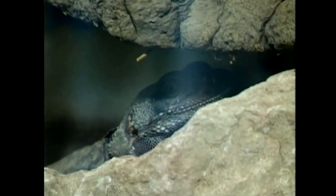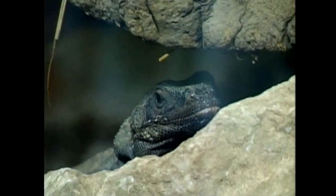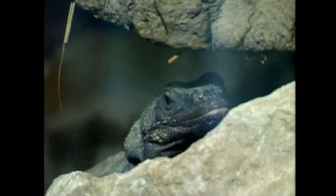Now he has a defense mechanism. Let's say a coyote wants to eat one of these little lizards, and they do try to eat these lizards. He will run into a crack in the rocks, and he expands his body kind of like a blowfish. He will blow his body up, and he's now stuck in there, and they can't get him out. There's no way to pull it out of there. It just kind of conforms to the cracks in there, his defense mechanism.